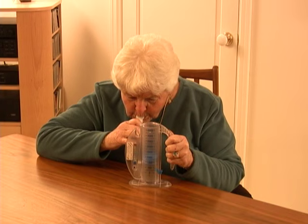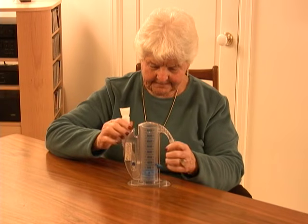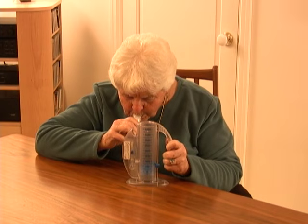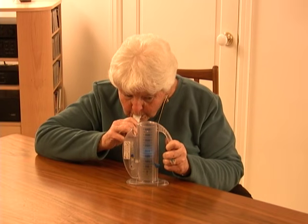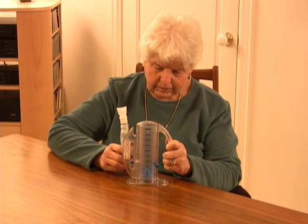Use your spirometer 3 or 4 times a day for the first 10 days to measure your lung capacity and help your lungs continue to expand. If your lungs aren't getting stronger, or if you have increased trouble breathing, call your doctor.